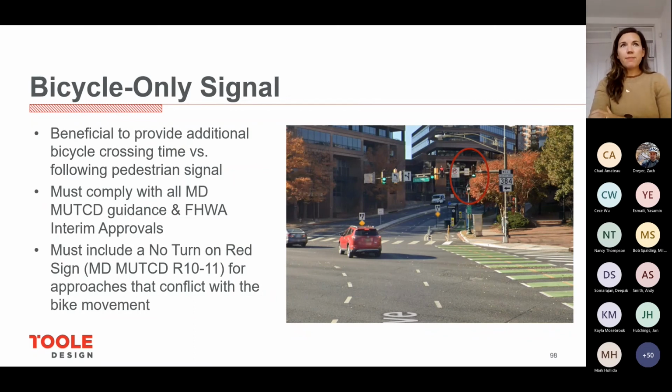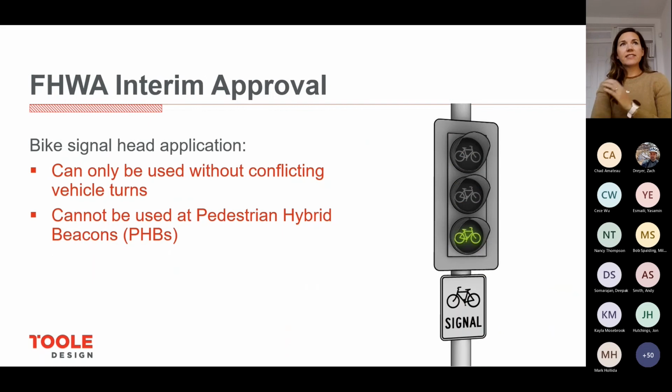When you provide this type of signal, you must comply with all of the Maryland MUTCD guidance, as well as the Federal Highway interim approvals. It also needs to include a no turn on red for any approaches that are going to conflict with the bicycle movement. So if you're using a bike signal with a bike face, you cannot have a conflicting vehicular movement. And that's stated in the FHWA's interim approval.